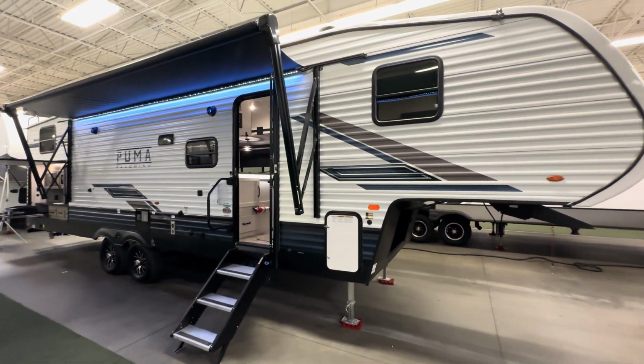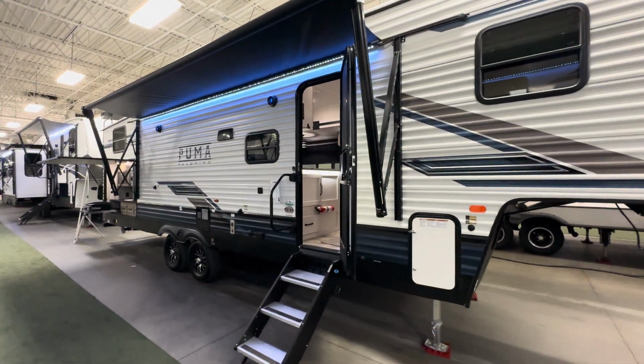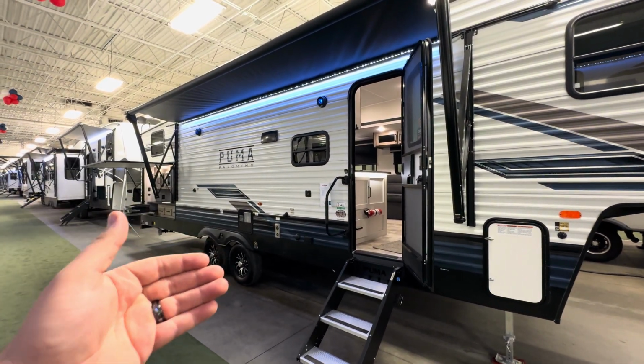But it's the 2024 Puma 295BH. So you have the aluminum siding as opposed to the fiberglass, and that is why you're at the price point that you are at. That fiberglass probably adds an extra $3,000 or so. It also adds weight. So this is going to be perfect for that person that wants to save a little bit of money, not pay for some of the extras, but still get above average amenities for sure.